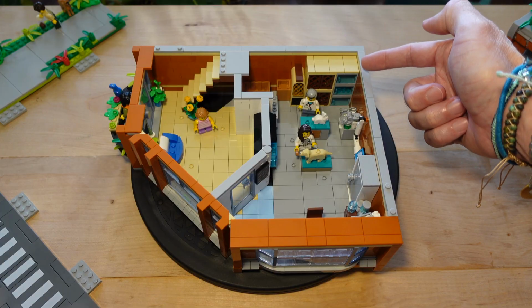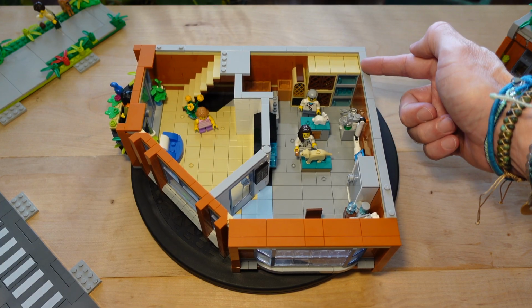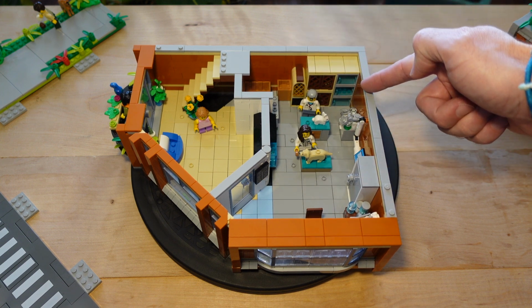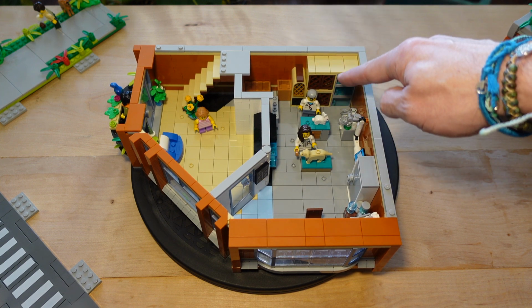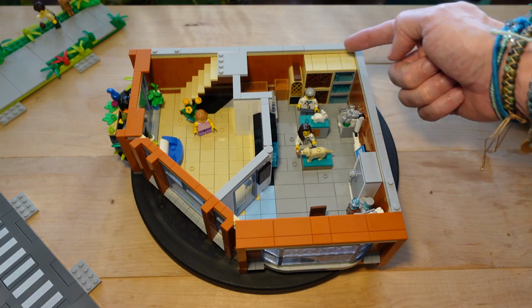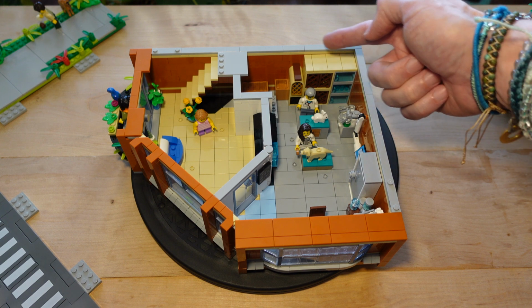Now, one major restructuring that I did is on the original set, this whole corner is notched out. On the first floor, I left in that notch for the back door of the garage, but all the subsequent floors after the first floor, I got rid of that notch and just made the building square.